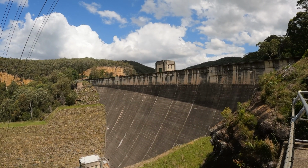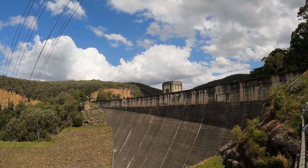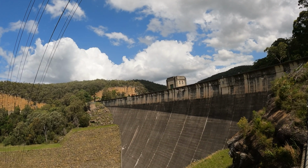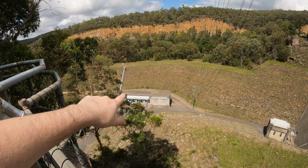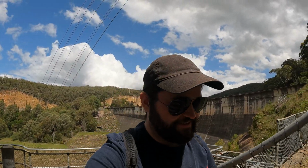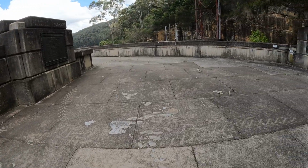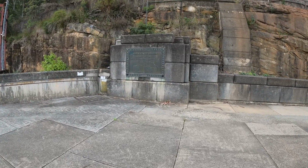There's the dam wall. See, this one's designed a little bit different. It's got a flat concrete surface rather than the sandstone over that side. We've got the valve house down here. And this dam has a special feature of a huge spillway on one side, which I will be able to show you soon. This dam does have quite a different feel to it. It's almost castle style, more like Cataract Dam.